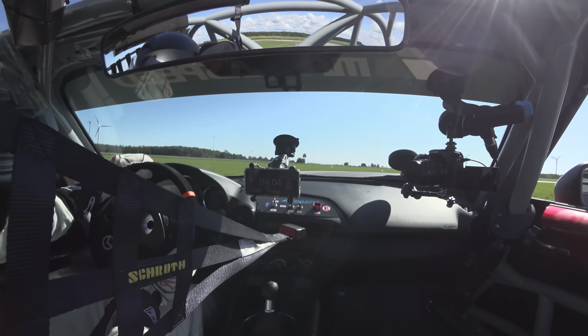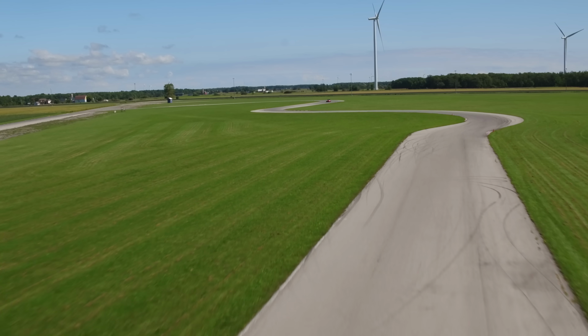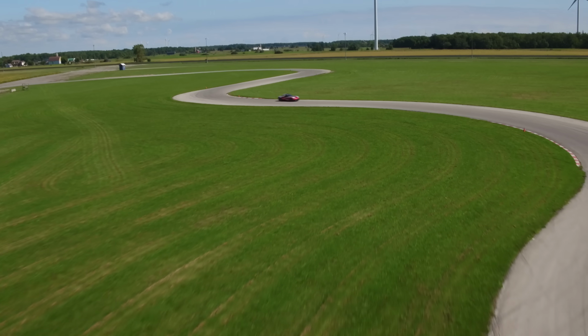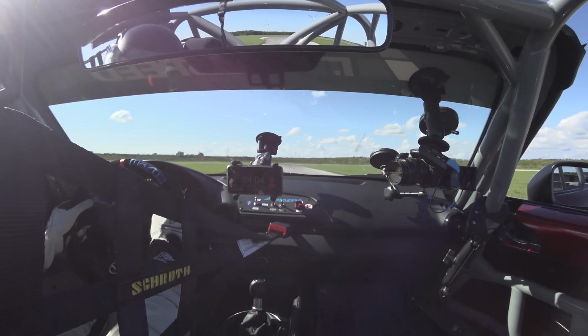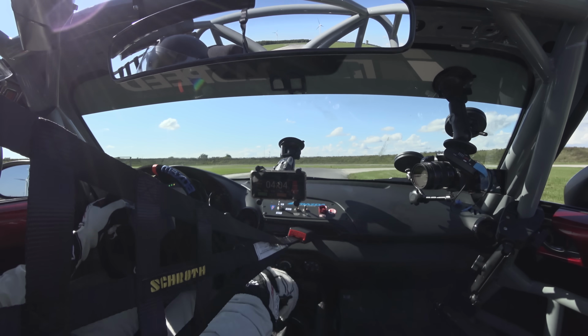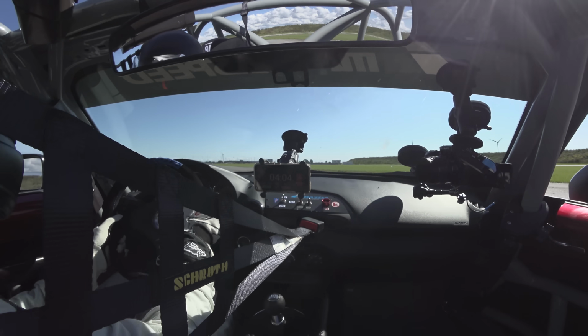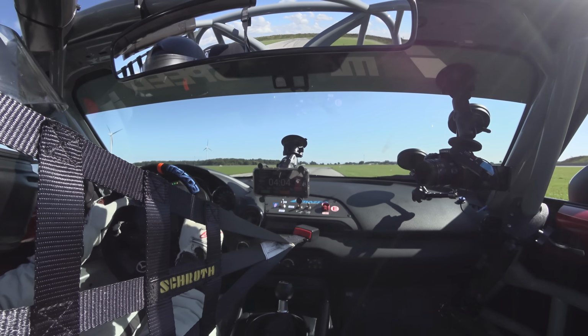So we're in the hottest part of the day. Confidence is high. You have to be very smooth with this car. You have to stay ahead of it. It's a momentum car, so you just have to keep the speed up. It's like a kart. As soon as you lose momentum, you lose a lot of time. It's a lot of fun though.